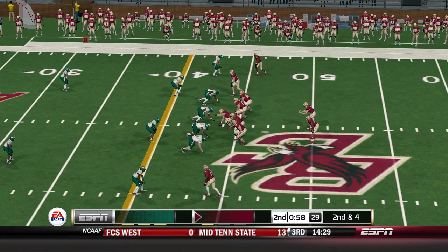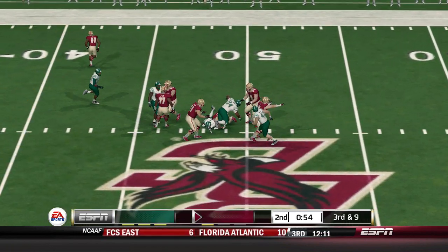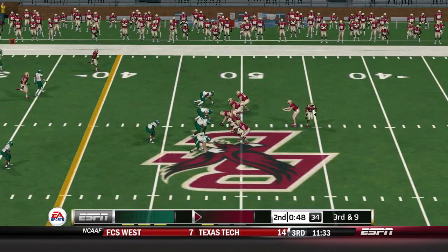Let's go! Red 18! Now he tries to buy some time. They'll make the sack. Loss of 5 on the play. That'll make it 39.